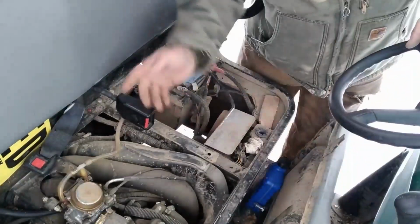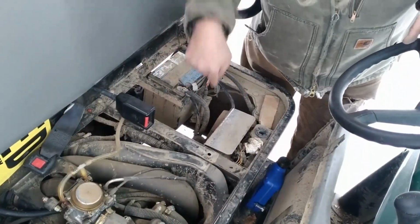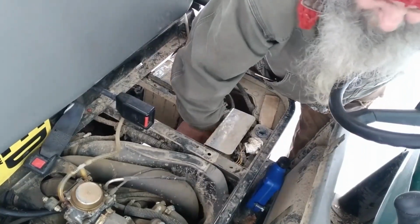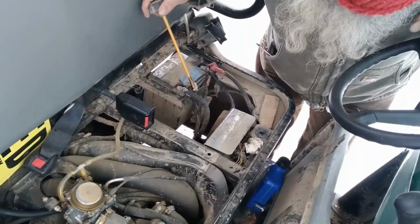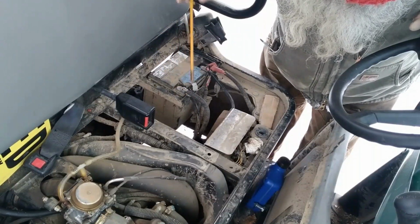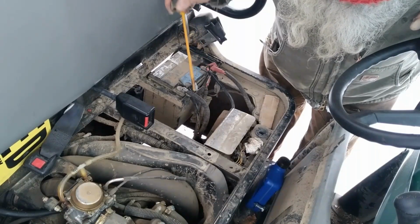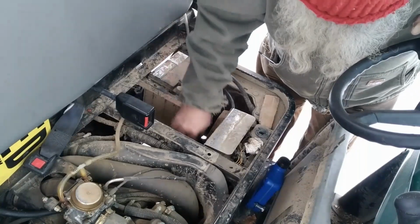Quick, what I'm gonna have to do is put the seat back on and push the brake on to get this thing to turn over properly. So while we're here, before we do all that, let's check the oil. Alright, it's not looking too bad color-wise. It's a tiny bit low, so we gotta put a little bit in.